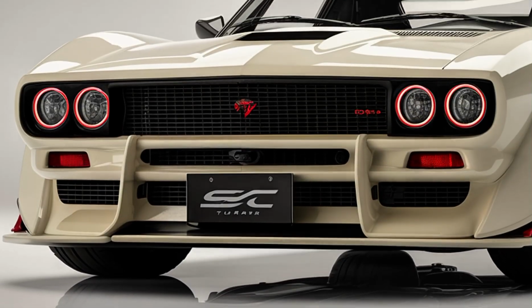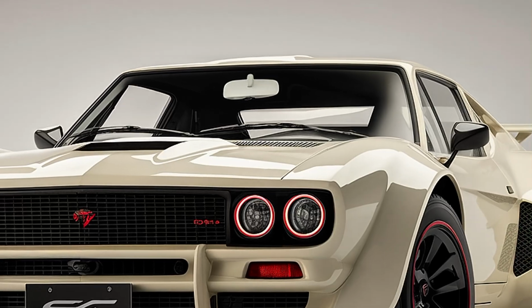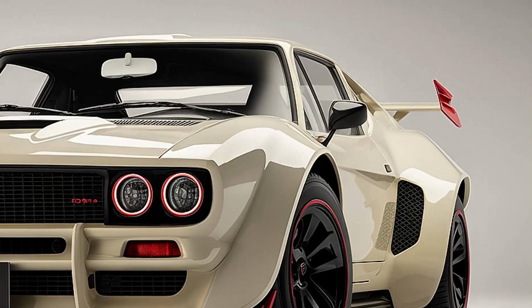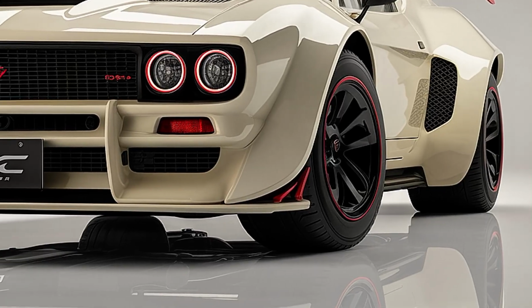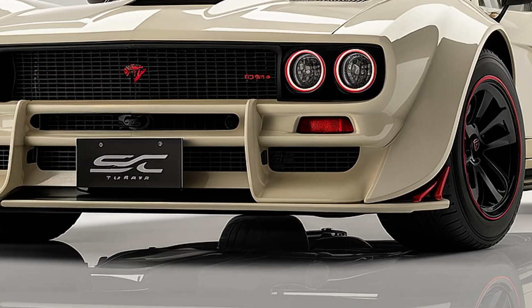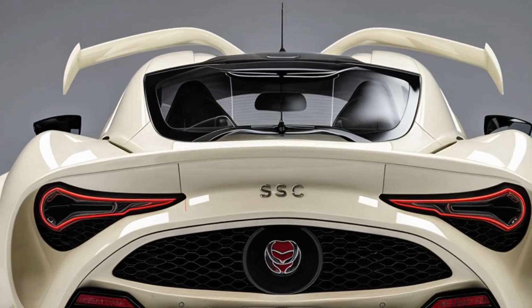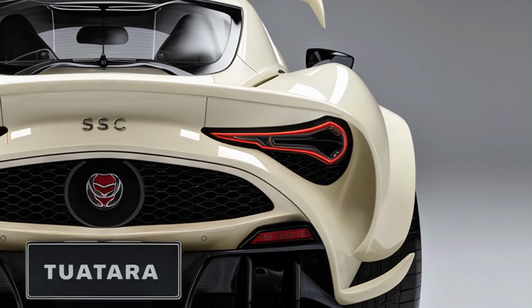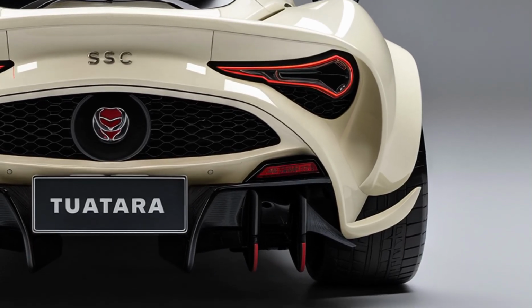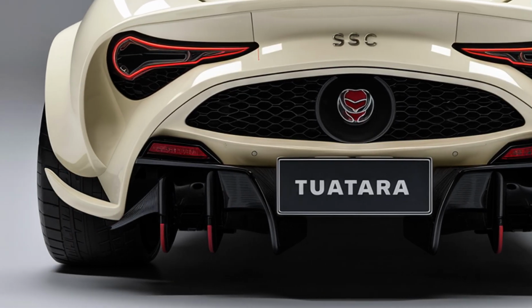SSC is looking toward the future, teasing the possibility of a little brother model and exotic in the $400,000 to $500,000 range with around 700 to 800 horsepower, designed to bring some of the Tuatara's magic to a wider audience. But make no mistake, the Tuatara itself remains the crown jewel, the halo car that defines what the brand stands for. It's rare, with only 100 units planned, each one a tailor-made fusion of art, science, and speed.